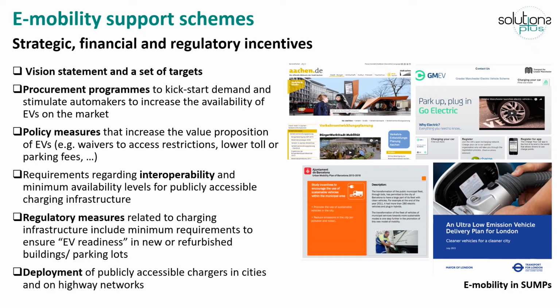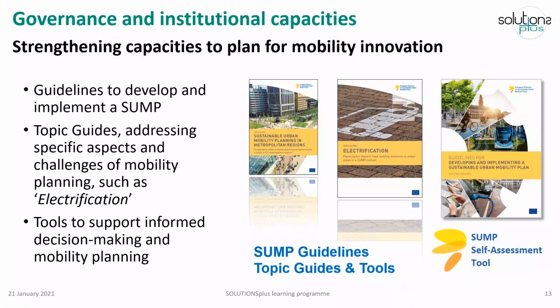You can think of regulatory measures related to charging infrastructure, including minimum requirements to ensure EV readiness in new or refurbished buildings and parking lots, and thus already planning ahead and essentially incorporating the requirements that you might have in 5 or 10 years, for instance, being able to charge at homes, already planning this now. And last but not least, of course, you can also think about the deployment of publicly accessible chargers in cities and on highway networks, thus creating enough chargers that are being available to the public and reducing range anxiety for people.